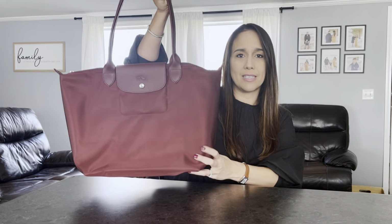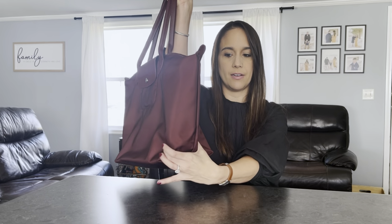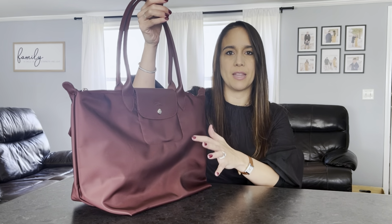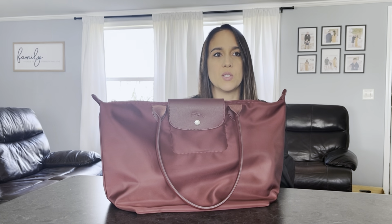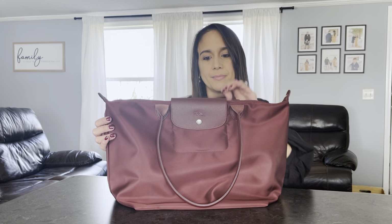I also have a slim organizer. I think this is my organizer right here. So it kind of just sags on the bottom a little bit, but I still have my things organized. I definitely recommend this as a work bag, or if you know you need a smaller diaper bag where you don't have to carry as much anymore. I think that this is a great option.